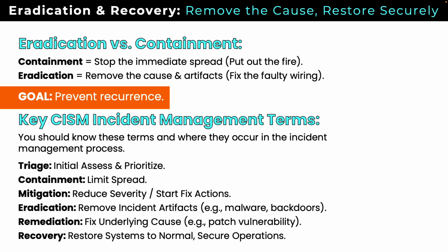So containment, limiting the spread; eradication, removing the artifacts that caused the incident; and recovery is about restoring systems to normal, securing operations back to the point they existed before the incident occurred. So going back to business as usual.